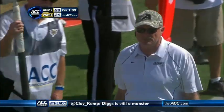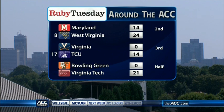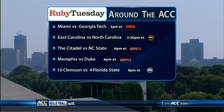Ruby Tuesday takes us around the ACC to check in on some conference action this weekend. West Virginia up on Maryland, up at Morgantown by 10. TCU leading Virginia by 2 touchdowns in the 3rd. Virginia Tech at Blacksburg, 21-0. Dave and Tommy will have highlights of those games. Later on, Miami, Georgia Tech. Georgia Tech with a big win. North Carolina out of conference. Tough draw for NC State. The Citadel buried Appalachian a week ago. Duke at home against Memphis.